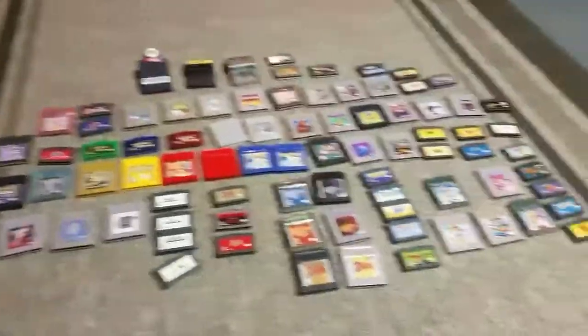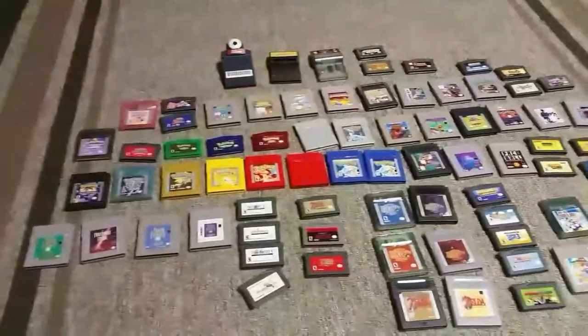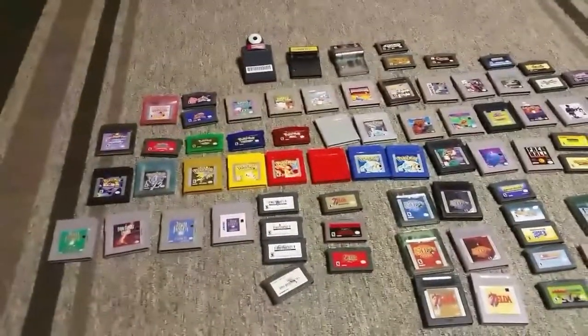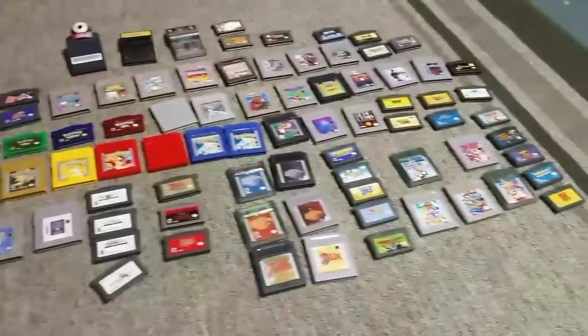But guys, that's my collection. Game Boy, Game Boy Color. I don't have very many Game Boy Color games. Game Boy Advance. Let me know what you guys think. What's your favorite game on any of those systems?